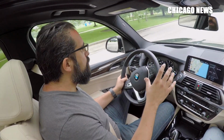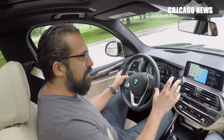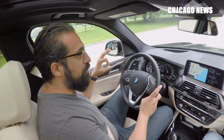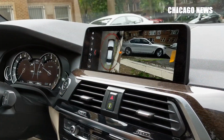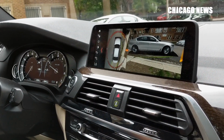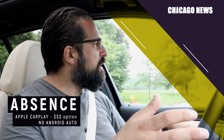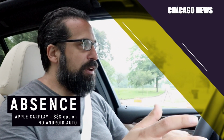This being a brand new model, you'd expect for all the technology to be on point, and while there's some things in here that are absolutely fantastic, for example, the parking system that we're going to show you in a minute, there are some missing things here that definitely make us scratch our head. First and foremost, it's an option to add Apple CarPlay, but this car only connects to Apple CarPlay. It does not have Android Auto.